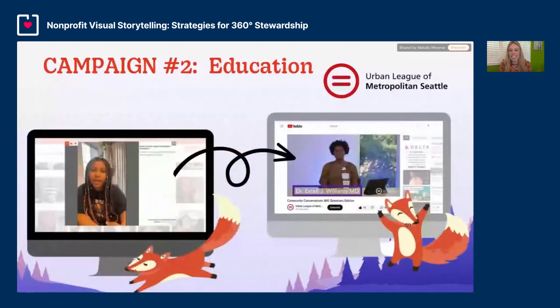Okay, second organization, and this one was all about a great educational campaign. So the Urban League of Metropolitan Seattle, this was back during the height of COVID, some of those early days of COVID when there was a lot of uncertainty going around. And they realized that many of the people in their community that they worked with had lots of questions around both the virus and the vaccine.